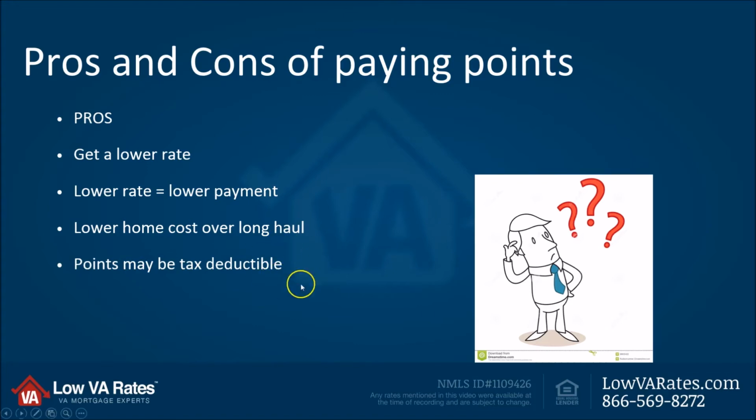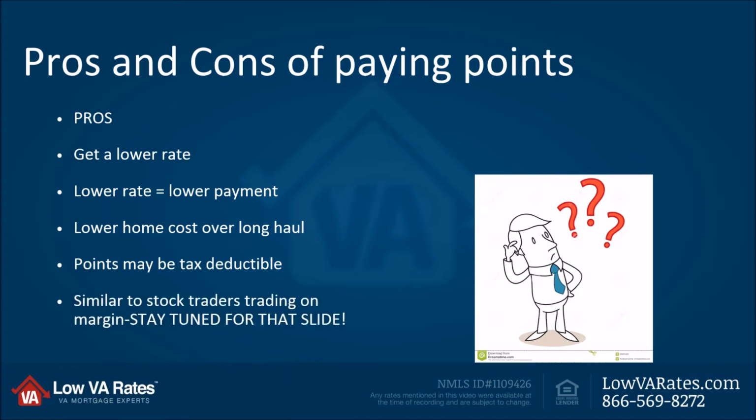I need to put a big old asterisk right here that says, I'm not a tax advisor. No one at Low VA Rates should be giving you tax advice, and you should consult with your tax professional to determine how and when you can deduct your discount points. Now, this is something that's very unique in my explanation of this. Similar to stock traders who are trading on margin, I want you to stay tuned for one of those slides. I believe, similar to people that are smart enough to trade stocks on margin, and there are some risks with that in the stock market, you can really harness the power of discount points and get a real big bang for your buck if you use them correctly.